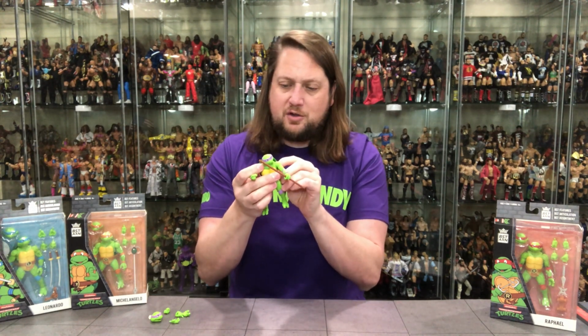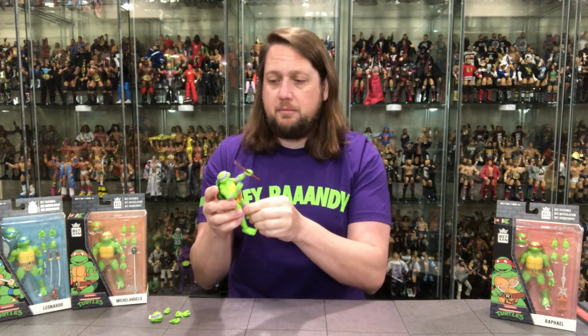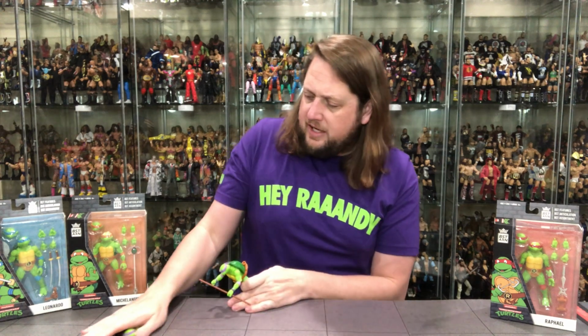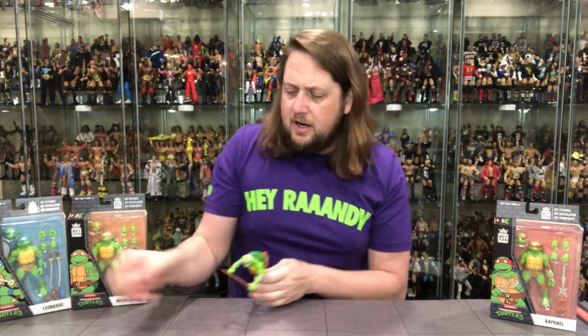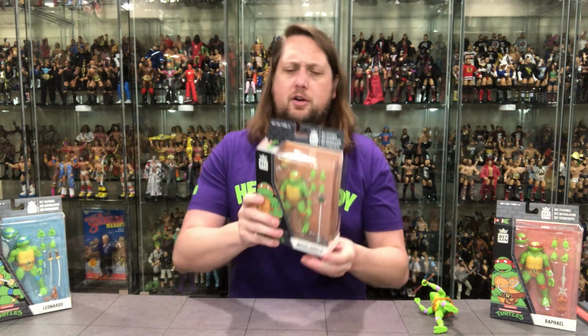We do have one little scratch on the back of the shell. I'm sure your mileage may vary on that one. But very interesting on this Donatello. Now let's move on to the next one. I'm going to try to keep all these accessories together. We're going to move on to the next one, and we'll go Michelangelo, because he's a party dude after all.